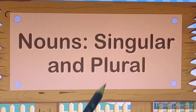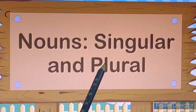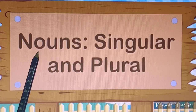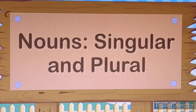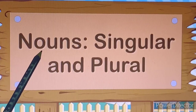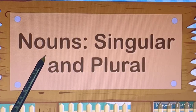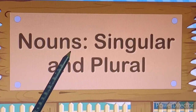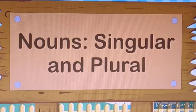Now we are starting our new topic, students. Please concentrate. It's a very important topic. We are doing nouns in singular form and nouns in plural form, okay? As we already did in our school, in our previous lesson, we already finished nouns. But I want to ask you, do you remember what nouns are?